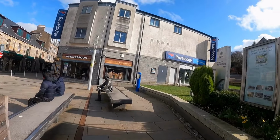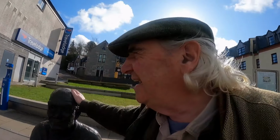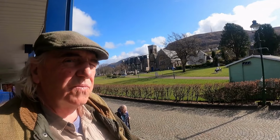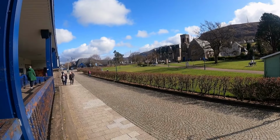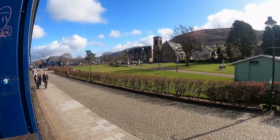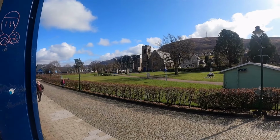Oh. Hey mate. You like it? This would seem to be the heart of Fort William. Very peaceful. And that's Ben Nevis over there. You can't get a good view from here, but never mind.